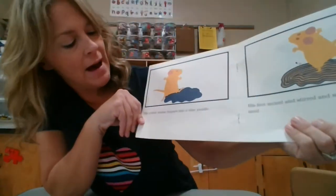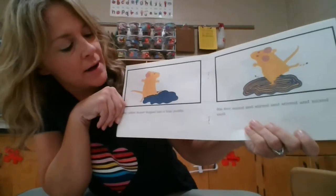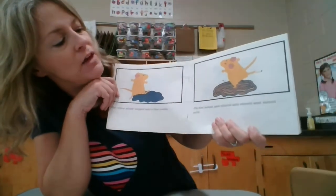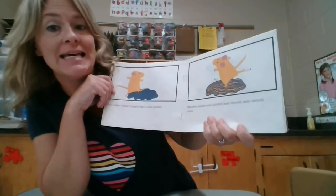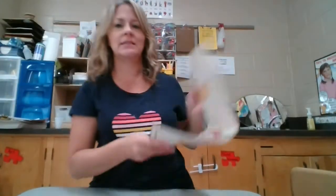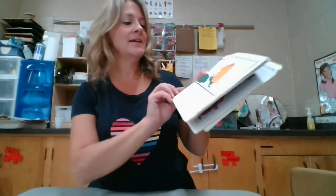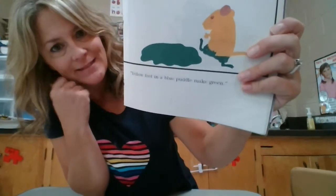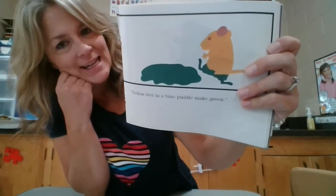The yellow mouse stepped into a puddle of blue paint. His feet mixed and stirred and mixed until, do you remember what yellow and blue make? What color does yellow and blue make? Do you remember? Look down, they said. Yellow feet in a blue puddle makes green. So now they have green. Yellow and blue make green.